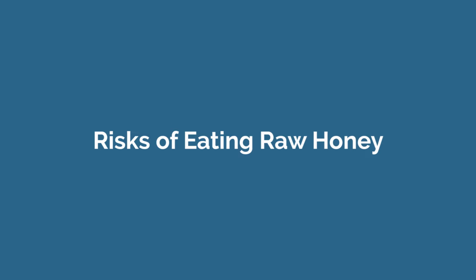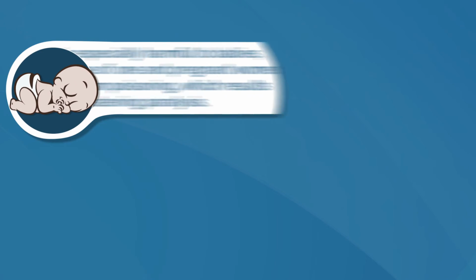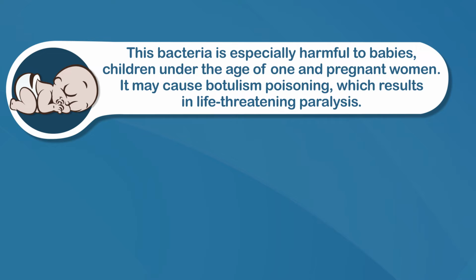Risks of eating raw honey. Raw honey can contain spores of a bacteria called Clostridium botulinum. Now, regular honey can contain this as well, but it's even rarer. This bacteria is especially harmful to babies, children under the age of 1, and pregnant women. It may cause botulism poisoning, which results in life-threatening paralysis.